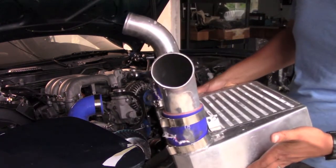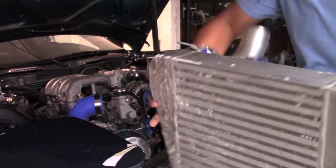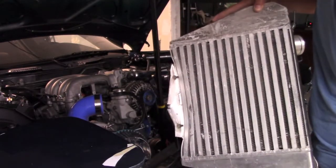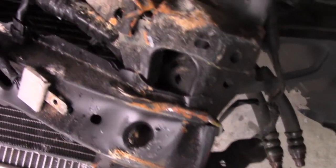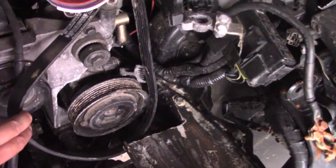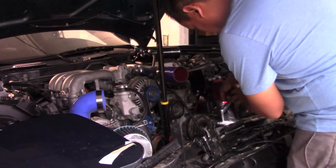CX Racing style intercooler, tial blow off valve. Crushed the intercooler pretty bad. Okay, here's a good look at the inside core support. It's pretty banged up. Here's another look at the intake. The busted up power steering pump. Let's keep on taking it apart and see if I can get this AC line up.